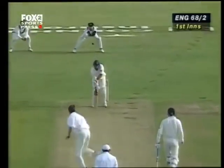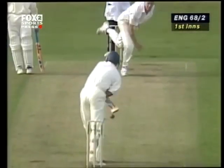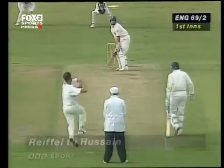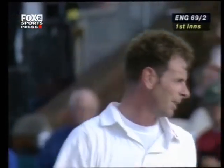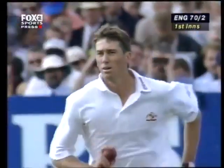And that's the perfect length. Absolutely right. And to see the ball coming in close to the stumps. Well, Paul Reiffel didn't enjoy that. But again, you see the batsman getting really turned round, feet pointing down the pitch, therefore the bat coming slightly across.